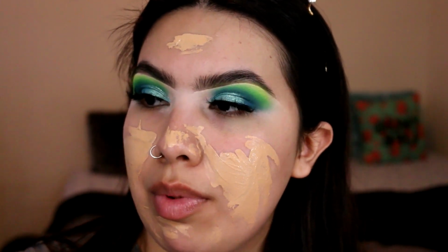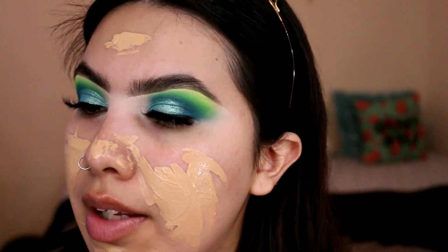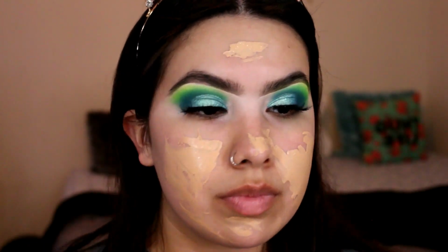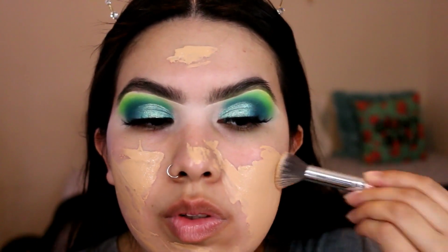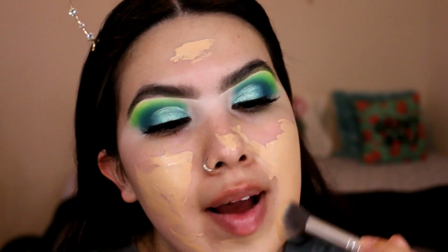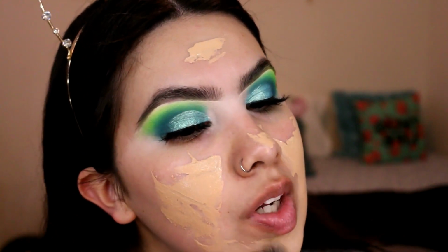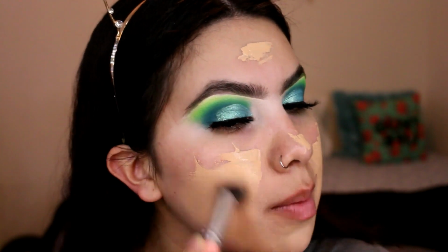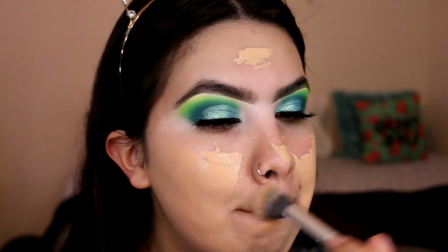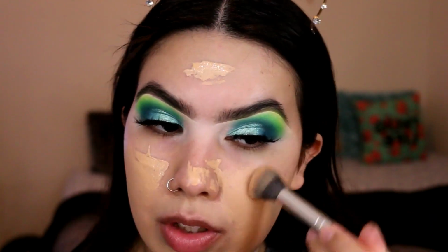So I'm going to go ahead and blend out my foundation. I'm just going to use whatever brush that I have nearby. That one's a little bit too weird looking. Let's see, this one. Can this one blend out my foundation? Just using it to blend out my Dermablend foundation. Well, they're actually drops that are supposed to add coverage, but I like it just on my face alone.